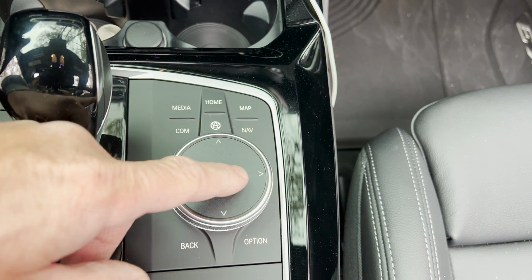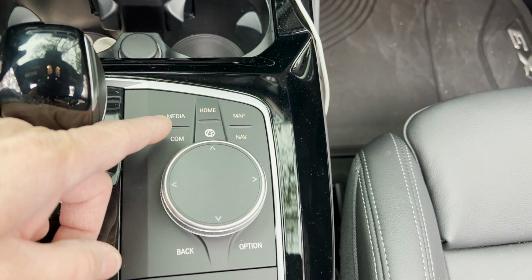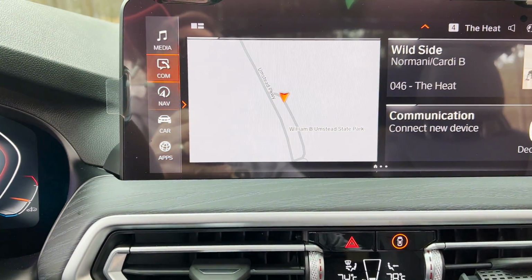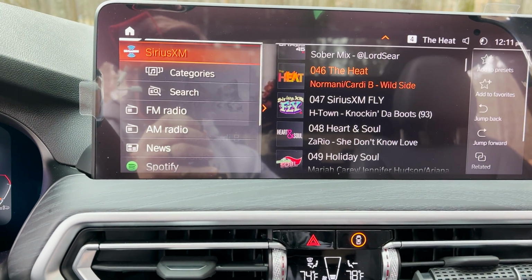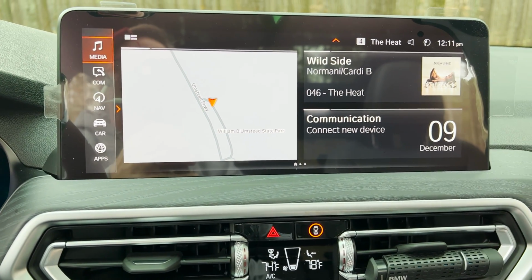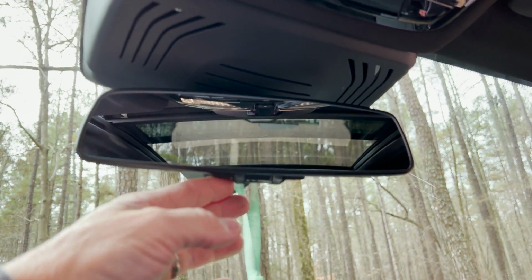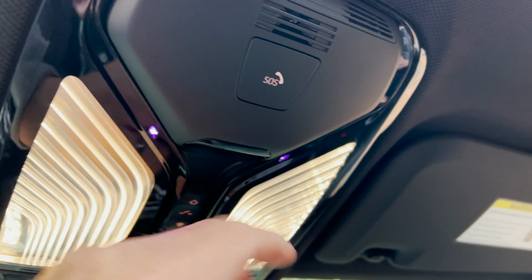And then this is the pad that controls some of your functions as well. Map, nav, media, communication. See, because if I move this, it's going to control different, and then just push down on that pad. And if I want to go back to the home, I could push that button. So, a couple different ways to control it based on what your preference is. And then completing the cycle here, we've got the auto dimming mirror. We've got interior lights, the SOS button.